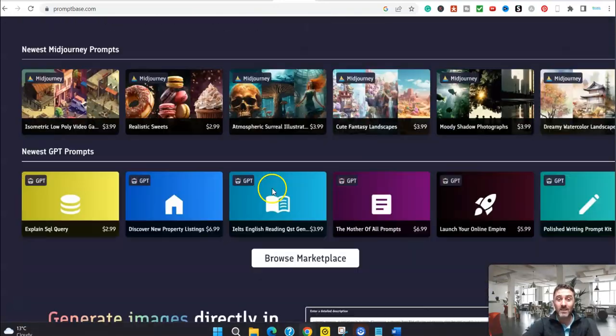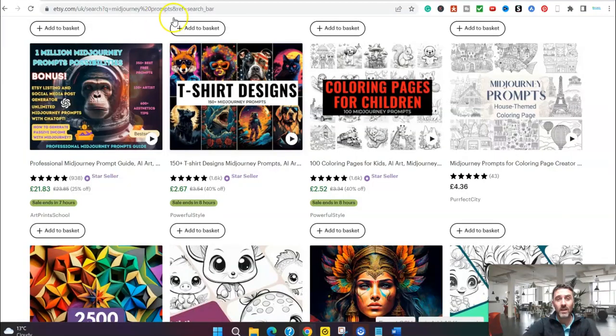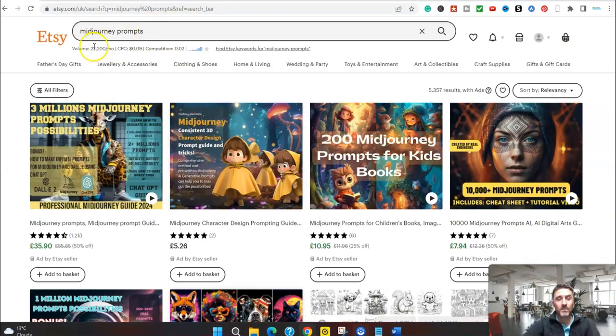So yeah, what do you think of this method? Overall, prompts, especially, as we saw over here, Midjourney prompts, 22,000 people a month are searching for Midjourney prompts. We've got thousands of people searching for ChatGPT. And unfortunately, whether you like it or not, AI isn't going anywhere anytime soon. So at this moment in time, it's a great opportunity to go ahead and start making some money.